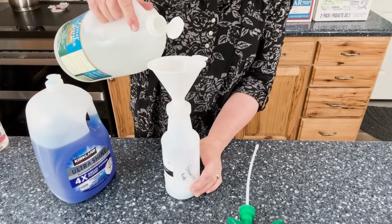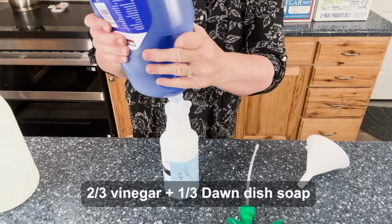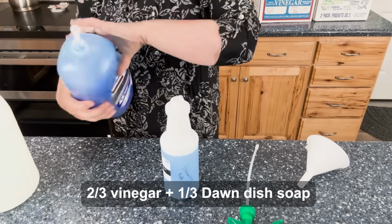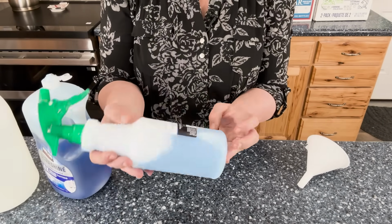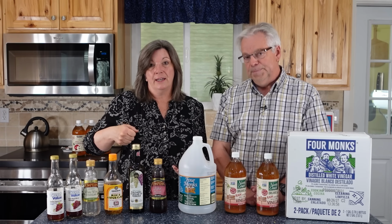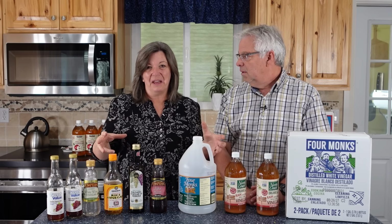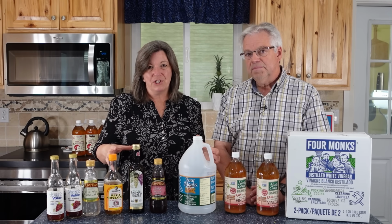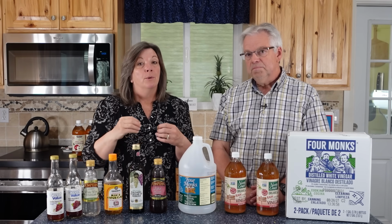For that one, I fill a spray bottle maybe 2/3 full of vinegar, and then the other third Dawn, and I spray it in my shower, and then I sprinkle baking soda on it, and then I scrub it, and you would be amazed, because you know how you get that black stuff on the bottom of the fiberglass showers? It will totally clean it all up. So that works really well.